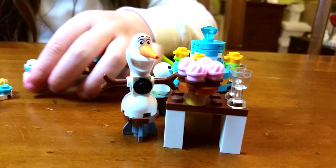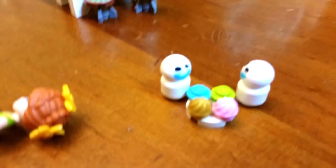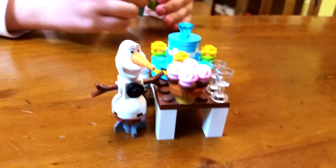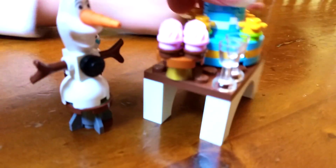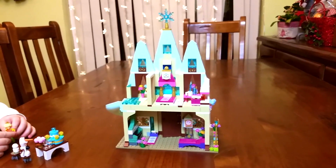We have a nice feast for hours of snowgies. Tiny snowgies here, and we are eating cupcakes as well. There are ice creams. Here is Olaf having a feast. Really nice. Look at these nice little details. They're coming. Oh my gosh, Elsa! Thank you.